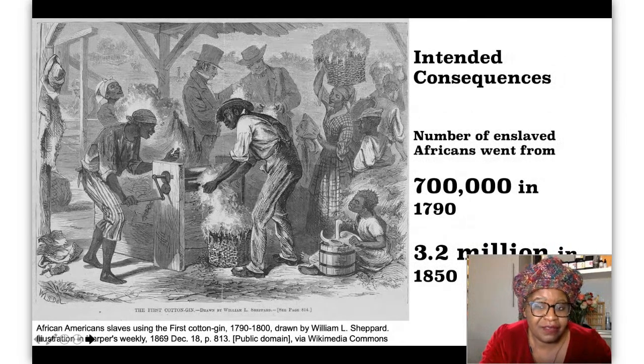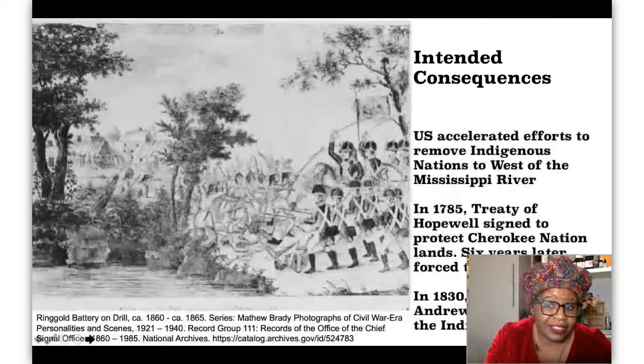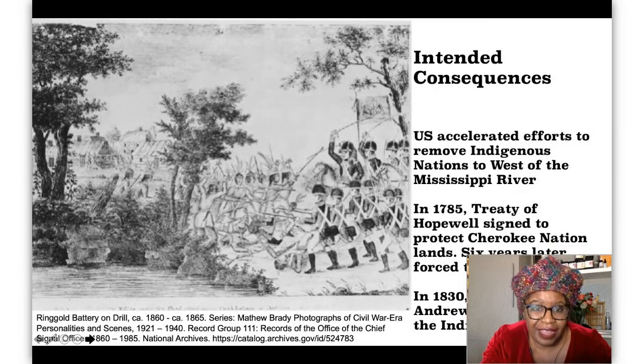An intended consequence of this invention was that the number of enslaved Africans went from 700,000 in 1790 to 3.2 million in 1850. Another intended consequence is that the desire for land to further cultivate cotton accelerated the efforts to remove indigenous nations to the west of the Mississippi River. So where in 1785, let's say, the Cherokee Nation's lands were protected by treaty, just six years later they were forced to give up those lands. And then by 1830, President Andrew Jackson signed the Indian Removal Act, which led to the forced removal of indigenous, sovereign nations to the west of the Mississippi.